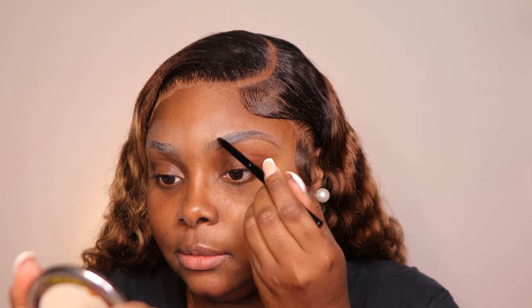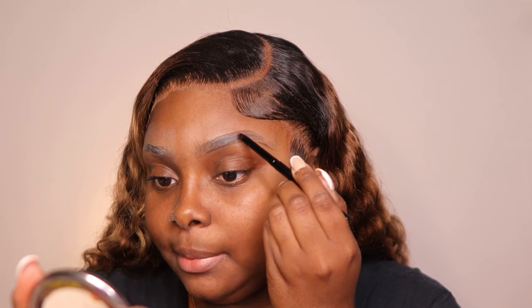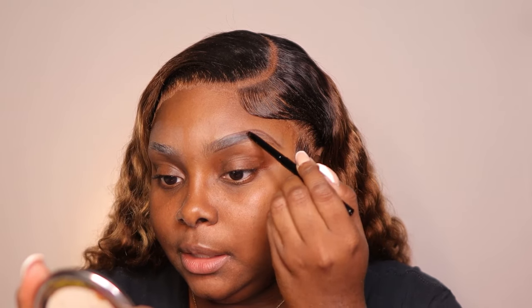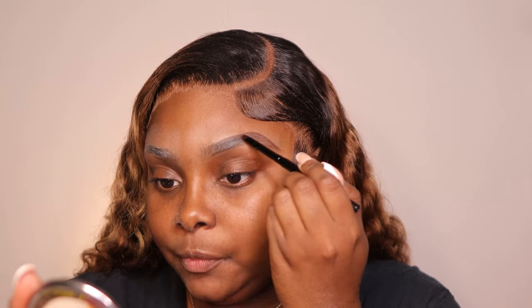And I like to elongate my brows for the most part. I feel like whenever I apply that powder, it just helps to sketch the brows a little bit more. And then I'm gonna lightly fill them in towards the tail part in the middle without touching the front. Just like that. Boom. So I'm gonna do it again.